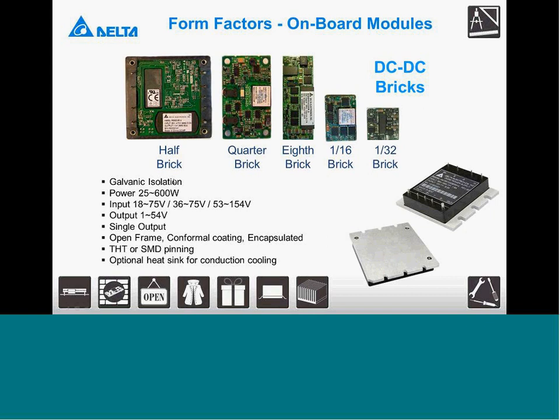We offer galvanic isolation up to 2,250 volts. There's big power here, starting from the smallest one at 25 watts, up to the quarter brick and half brick with 600 watts. Now this is a big power for such a small size. Our big advantages, of course.